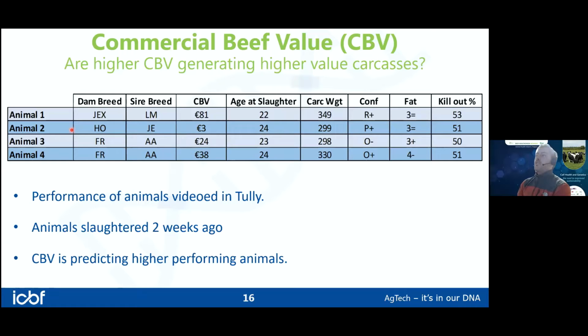If we just focus on the first 2 animals, because they have the biggest difference between their CBVs, €78 between them. This animal 1, the dam is actually a Jersey cross, so that would put him at a disadvantage starting off, because he's coming from a dam that would have a very low genetic merit for carcass. But the sire must be a very high carcass value sire that's bringing him up. So he's a CBV of 81, age of slaughter 22 months, carcass weight 349, and R plus 3 equals with a 53% kill out. Versus our animal 2.